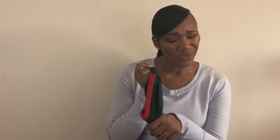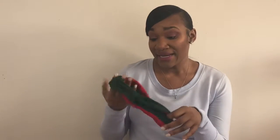Love this. The price point of this, I want to say, was maybe in the $20, $30 range because I refuse to spend $200 on a headband from Gucci when I can just get something that looks just as cute for the low. It's not like it has fake labels on it or anything like that. So that's why I say it's Gucci inspired. But I just really loved this piece and I got a lot of use out of it in 2018.